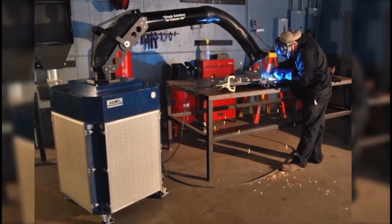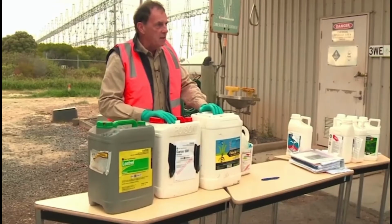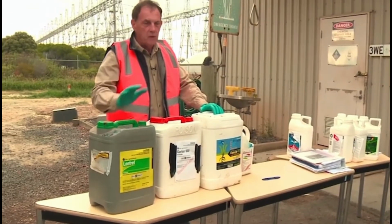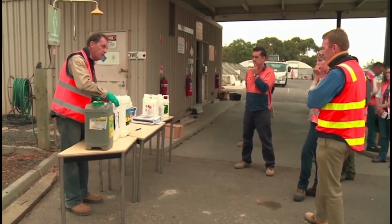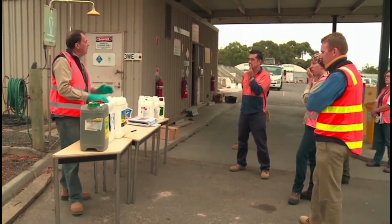We also need to manage any hazardous products and byproducts of our processes. Workers must be provided with appropriate training in the risks of the chemicals they are using, how these risks are managed, and how to use controls.